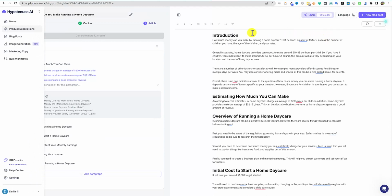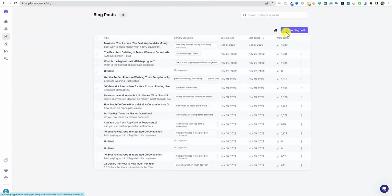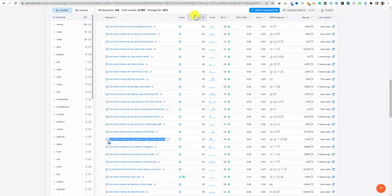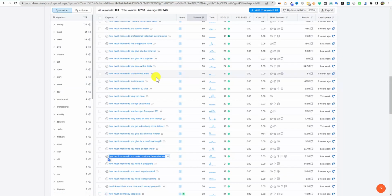I'm going to go back over here because I know that this is where we're all going to want to spend our time. Let's go pick one more. I'm purposely choosing information that is kind of hard to answer with most artificial intelligence. Let's pick this one. How much money do you save with Tesla? That's cool.